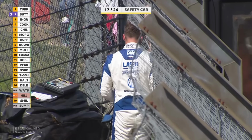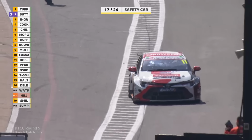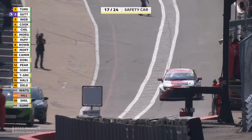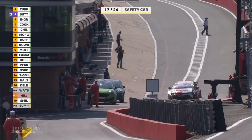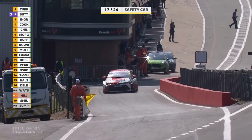But a frightening moment. So Jake Hill is okay, and Andrew Watson's had a pit stop with damage, so that's going to drop him way down the order. We've also had Chris Smiley in strife by the look of it. He's fallen back into 19th place. So quite a lot's been going on.